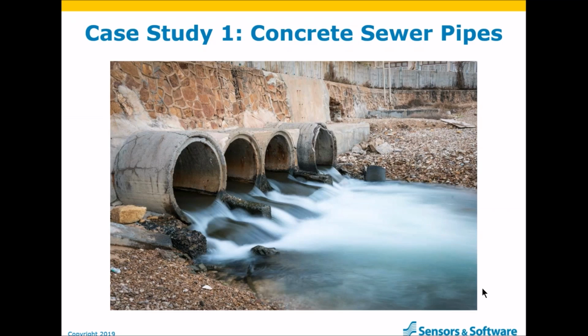One of our test sites during the development of the NOGGIN Ultra 100 was a set of buried concrete sewer pipes not too far from our office. This photo is not the actual pipes, but it shows the concept.